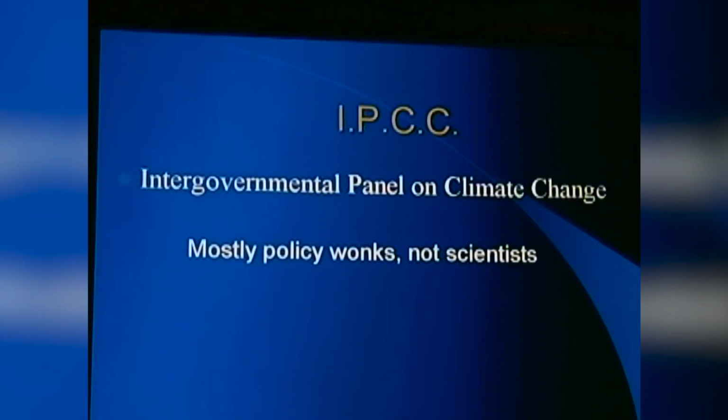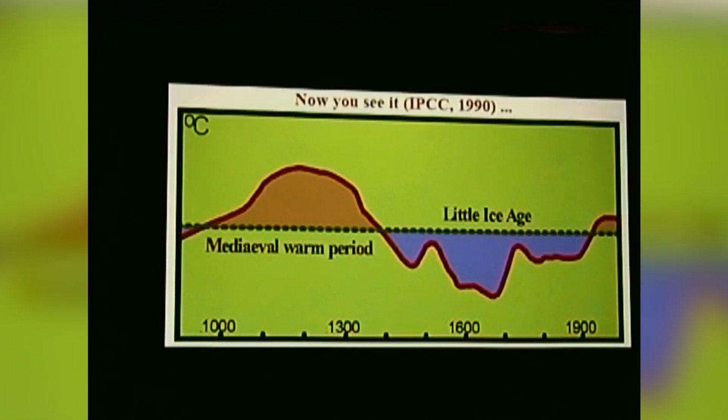They have architects and people like that, but they're not exactly climate scientists. So mostly they make policies designed to screw the United States. Okay, I'll just point that out. I don't want to be bitter. I'm not bitter, no. Okay, here we go back.